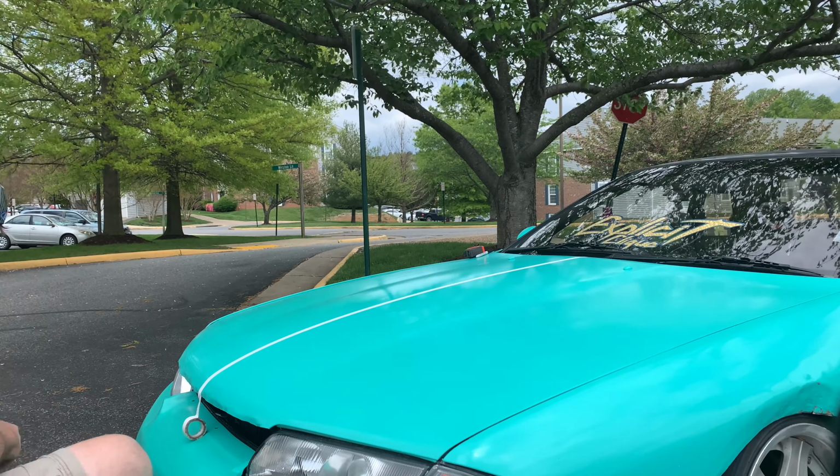All right, next part. Getting that stuff put on, so I'll throw you on a time lapse and we'll get it put on. I don't know how well it's going to work because the wind is fighting against me.